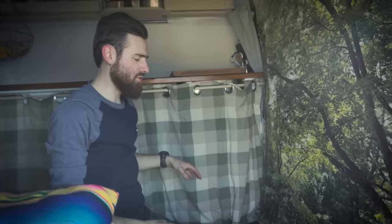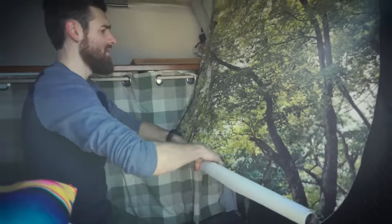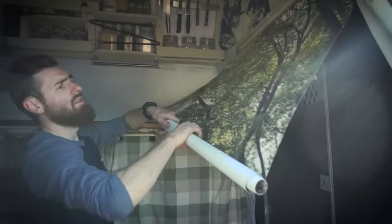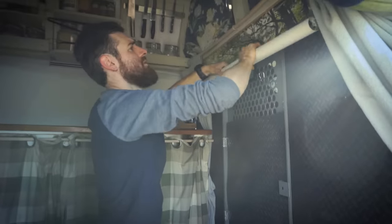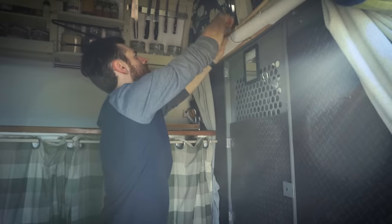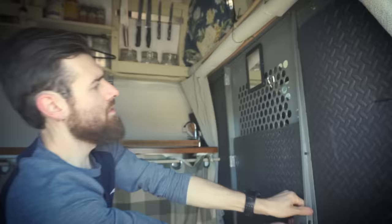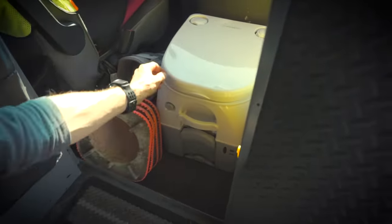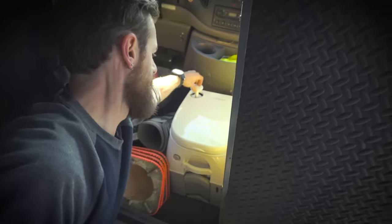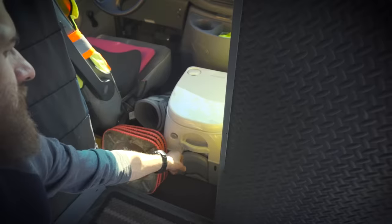And I guess this answers the toilet question, the always burning question. Where do van lifers go to the bathroom? And this one's got a toilet. So you roll up my little mural here. You can open it up. Standard little Dometic pumpable flushing toilet.